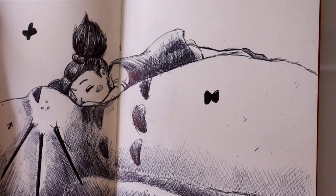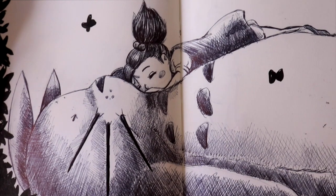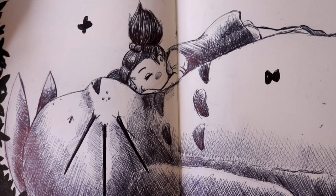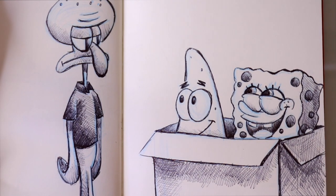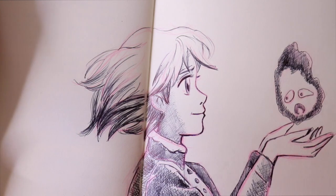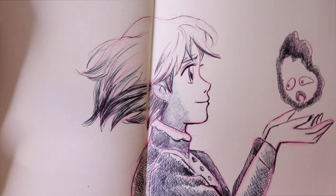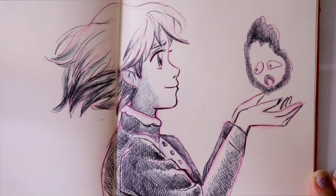Day 25 was Tired. I drew Totoro and Mei sleeping in his little forest area. Day 26 was Box. So I drew Squidward, Patrick, and SpongeBob during the imagination episode because I skipped day 27, which was creepy, and I went to day 28, which was Burn. So I drew Sophie and Calcifer from Howl's Moving Castle.